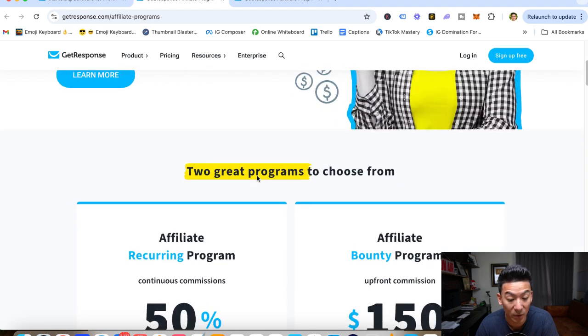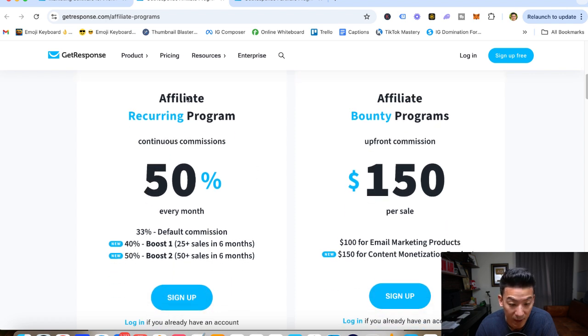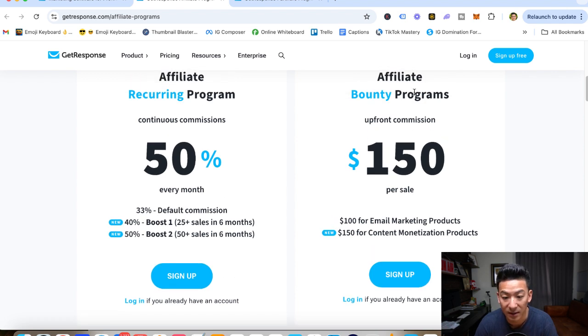Right now, with their affiliate programs, they've got two great programs to choose from. You either do their regular affiliate program where you're just reselling their software, and you will get recurring commissions, up to 50%. You start at 33%, but if you do 25 sales in 6 months, it'll boost you to 40%, and if you do 50 sales in 6 months, you get up to 50%, which is really good. 33% commissions for a piece of software is really good. 40% and 50% is very good.